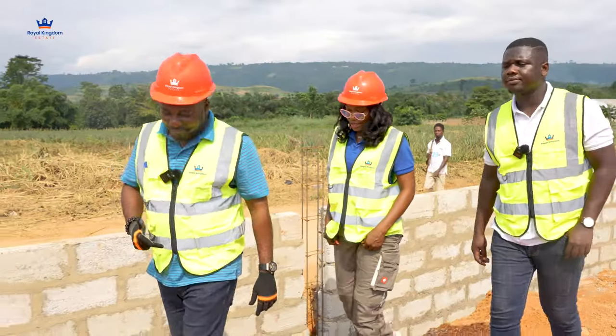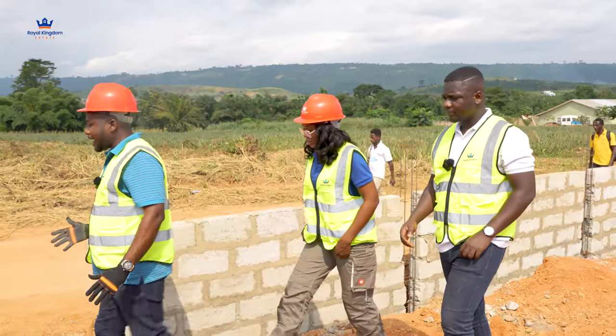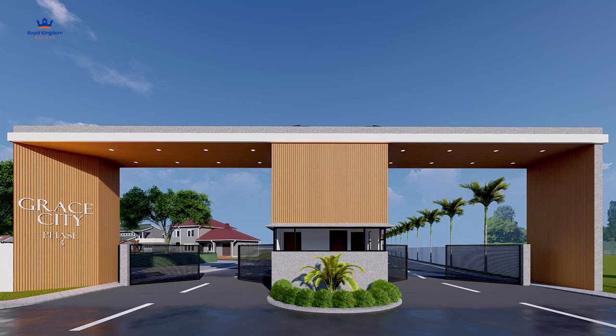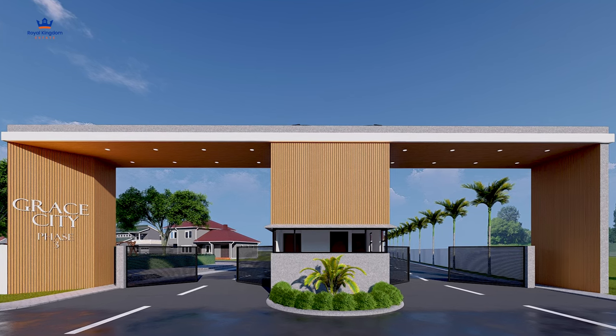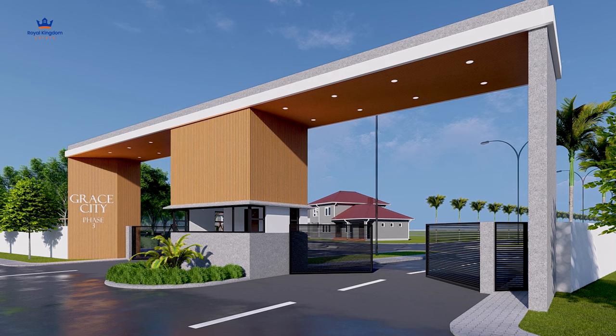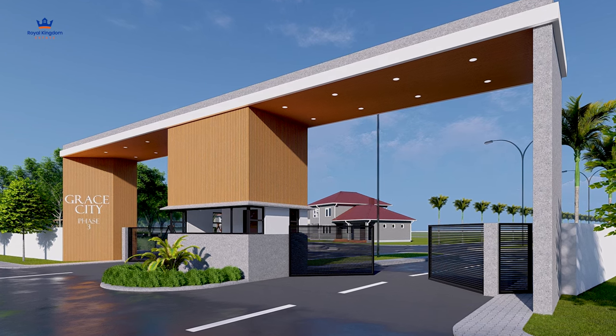Oh, first. Yes, that's true. So the security gate is actually going to be at this point. And it's going to be a dual carriage road. So we'll have the in and the out here, and a security post at the middle.